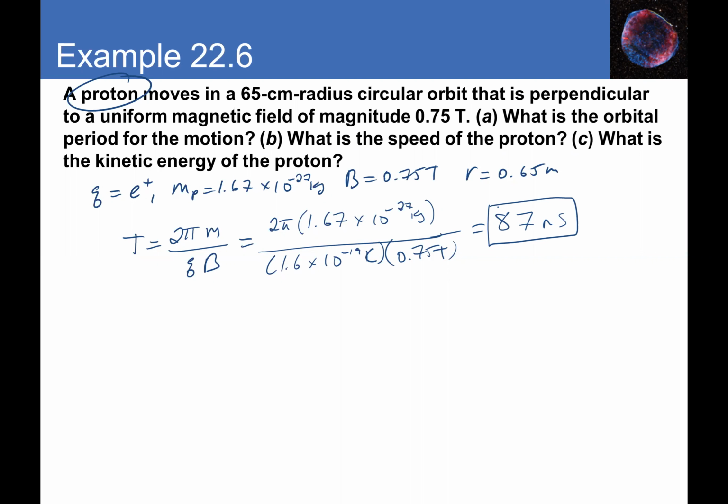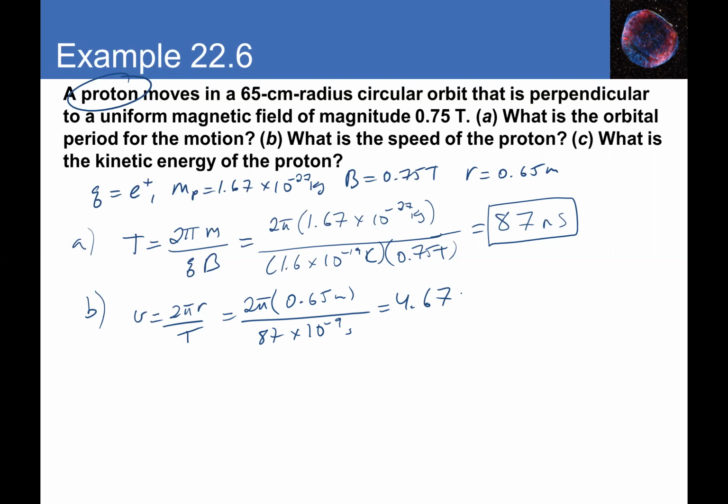All right, so part B says, what is the speed of that proton? Well, now I can solve for the speed, because speed equals distance over time, which is 2 pi r over the period. If the distance is the circumference, then the time is the period. Then 2 pi times 0.65 meters divided by roughly 87 times 10 to the negative 9 seconds. If I do that, I get 4.67 times 10 to the 7 meters per second. Let's round this to 4.7 times 10 to the 7 meters per second.